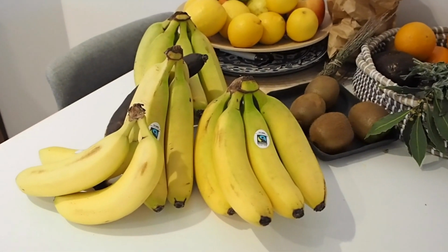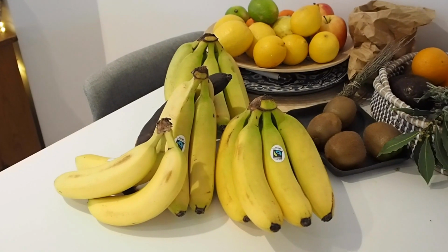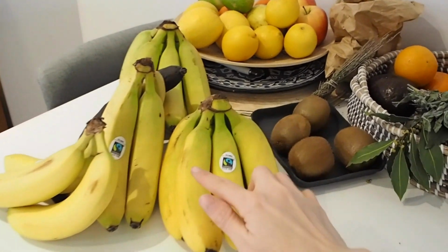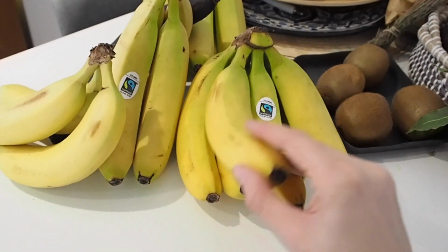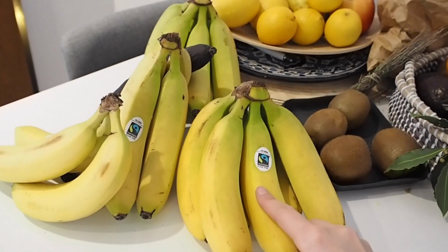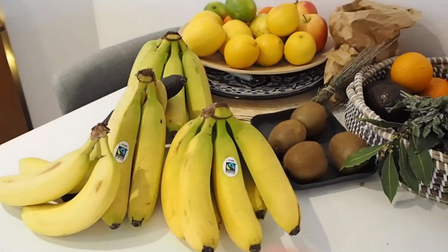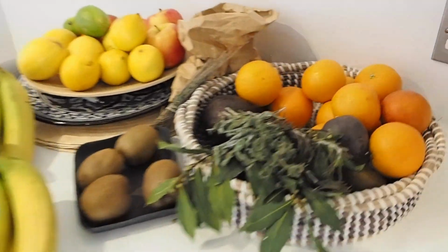We go through a lot of bananas, but I ordered some extra ones to, you know, wait until they're spotty, which is the best way to eat bananas, with no green tips, and you'll just get little brown spots. That's when they're ripe and perfect. When they get to that, I will probably cut up a bunch and put it in the freezer to make banana ice cream or to chuck into smoothies.